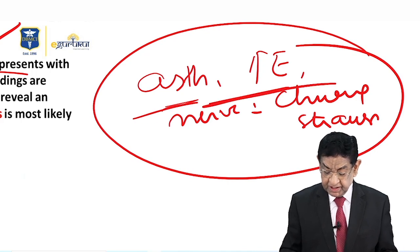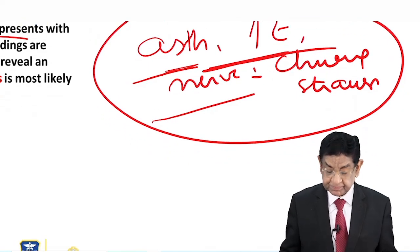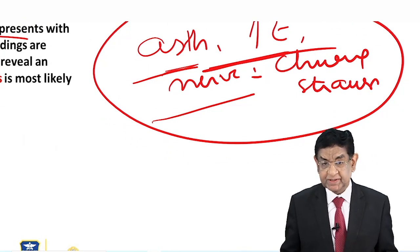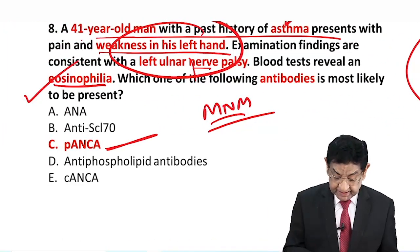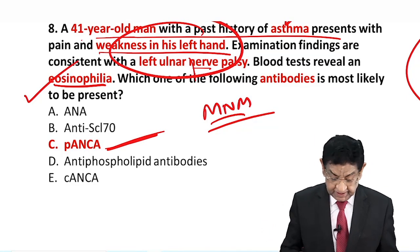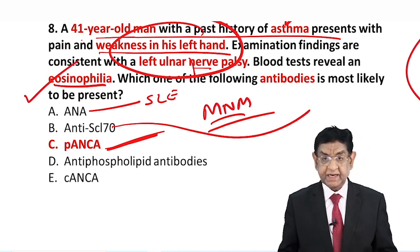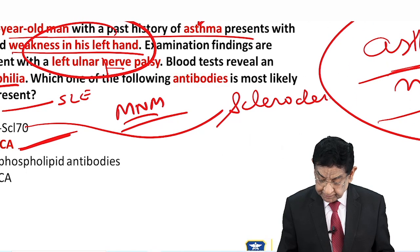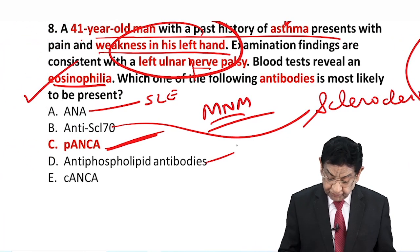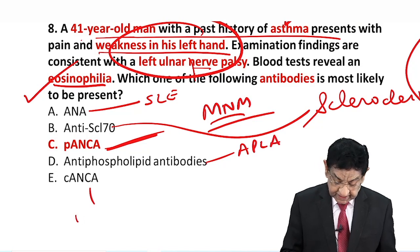Asthma, eosinophilia and involvement of any nerve, that is, you are dealing with Churg Strauss disease. Understood? So in Churg Strauss disease, the antibody we get is P-ANCA. ANA we get in SLE, anti-Scl-70 you get in scleroderma, anti-phospholipid antibody series we get in antiphospholipid syndrome, and C-ANCA in Wegener's.